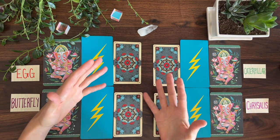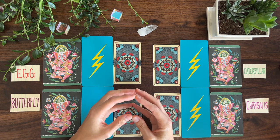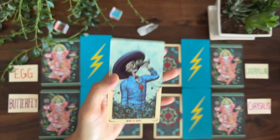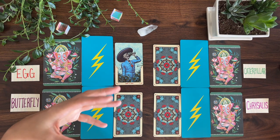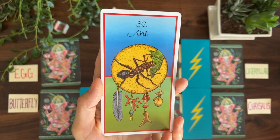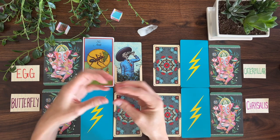In the egg stage, this is the time period before birth, where you're divinely protected and where possibility is the overarching energy that is in existence. All right, so you have the King of Cups as your tarot card, which for me represents being able to see and feel your emotions, but to not let them throw you off course at all, to be really emotionally mature. We have the Ant spirit, with the number 32, which breaks down to a 5. The Ant spirit for me is really about community, about building things in community, about being part of a greater whole.